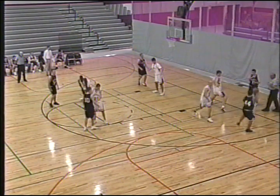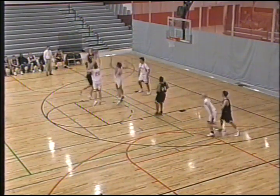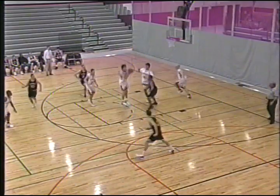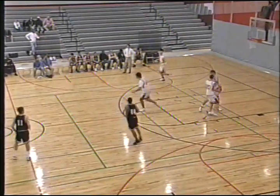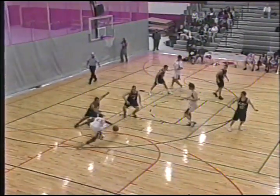Wellesley's going to have to get one off quickly. 3, 2, 1, time. I guess they let that one count. Looked like it was very close, but doesn't matter.